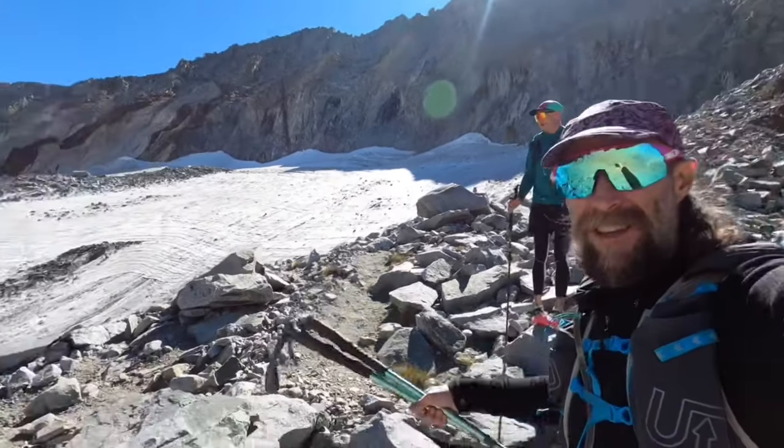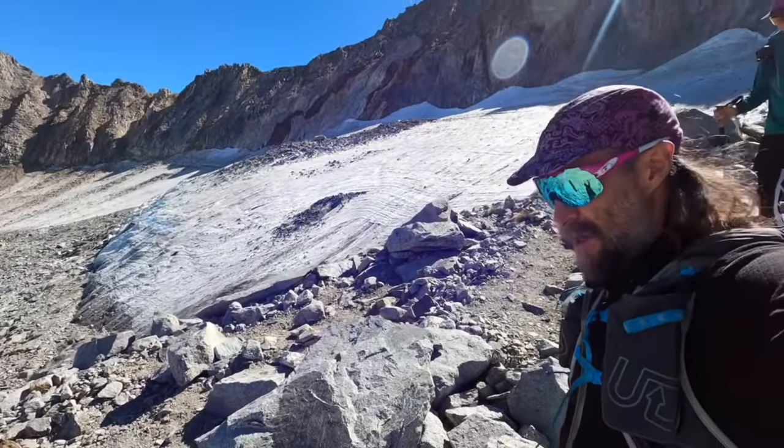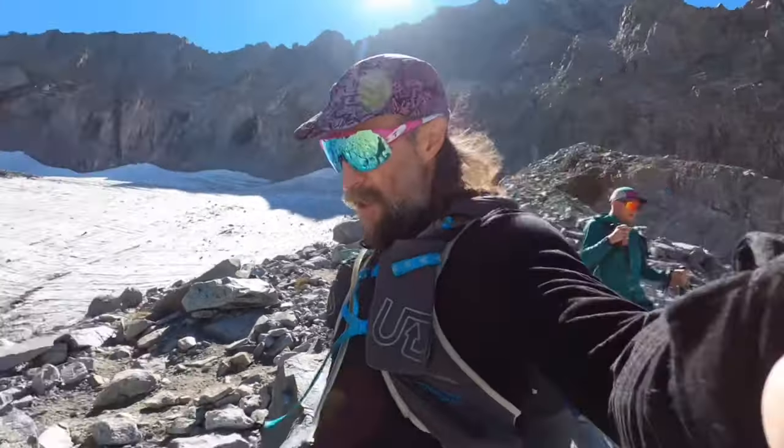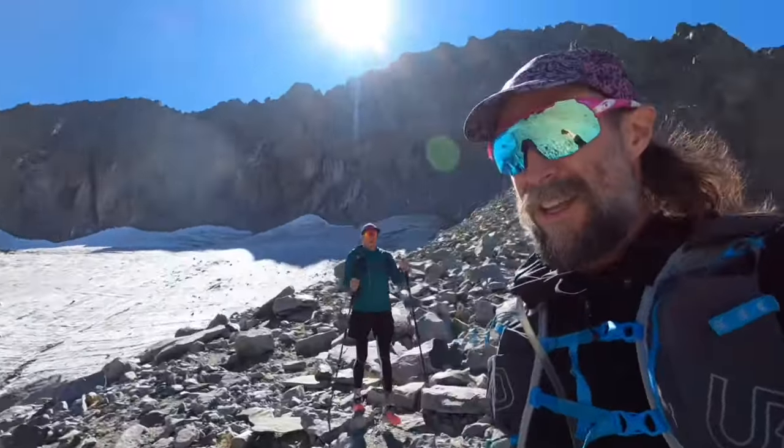And there's the Palisade Glacier, the Middle Pal Glacier. We're heading down now. We're like 9 hours into the adventure. Climbed 6,500 feet to get to the summit. Now we're just working our way down this talus slope, boulder field.